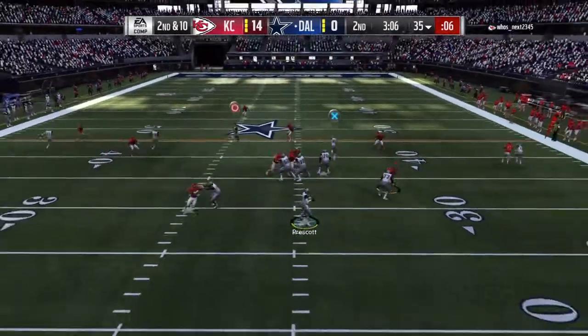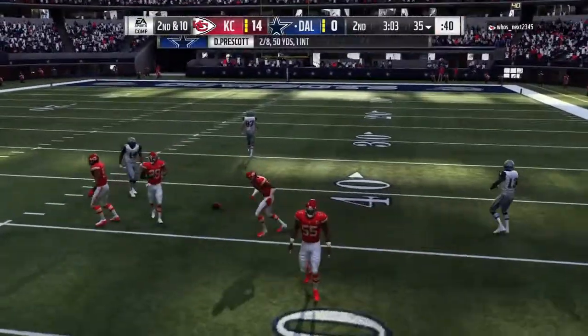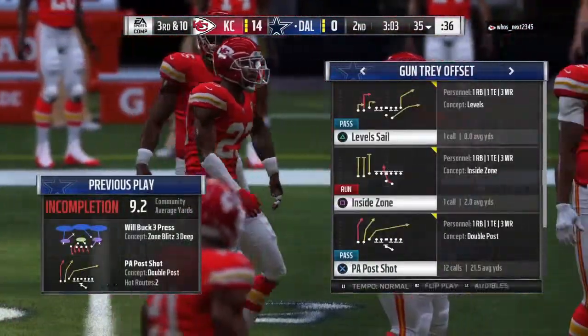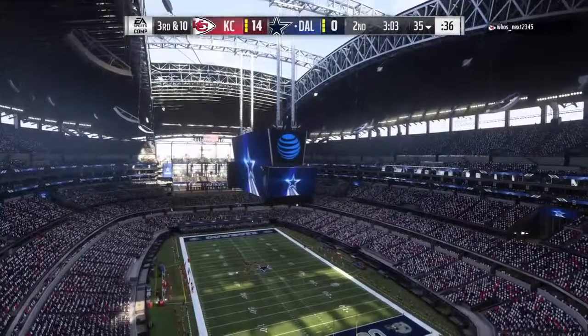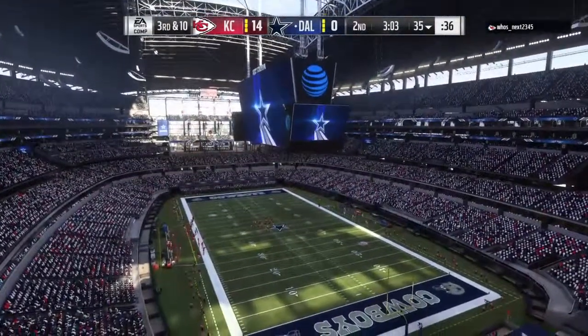A second down throw for Prescott. And the hit jarred it loose. It's incomplete. Some of the fans here don't seem too happy about what we've seen in this first half. No, not at all, and I understand why. They've looked lethargic, out of sync, and it shows on the scoreboard.